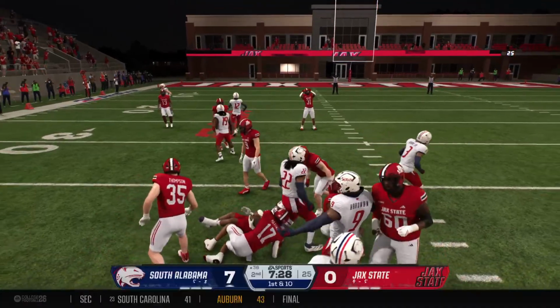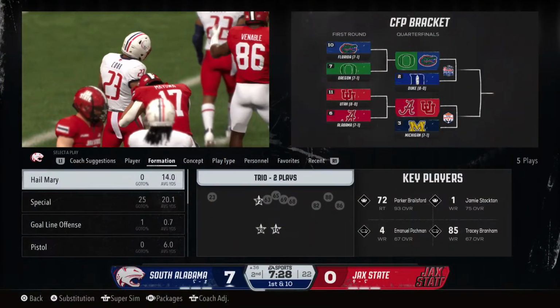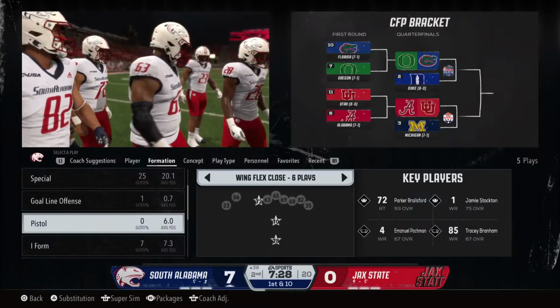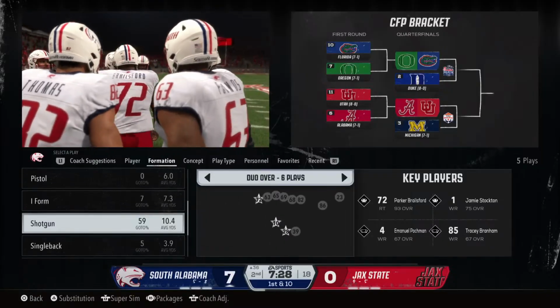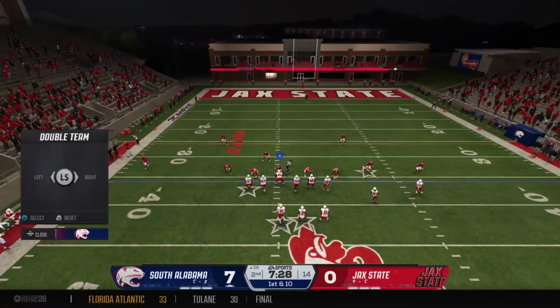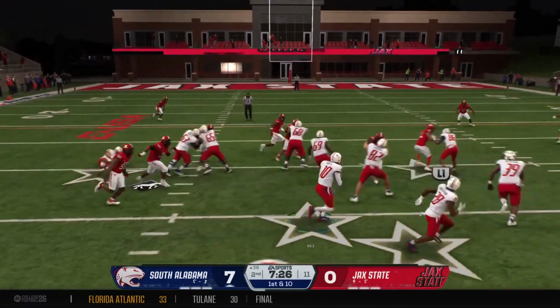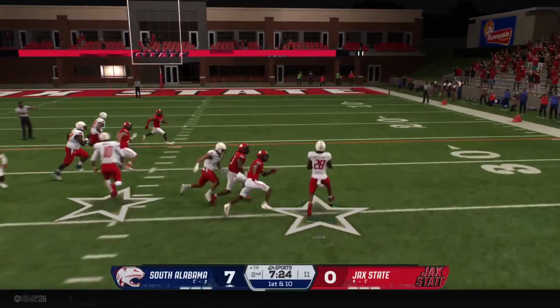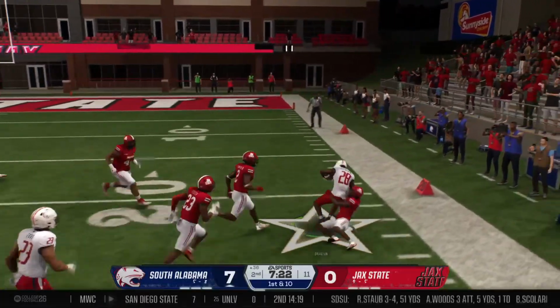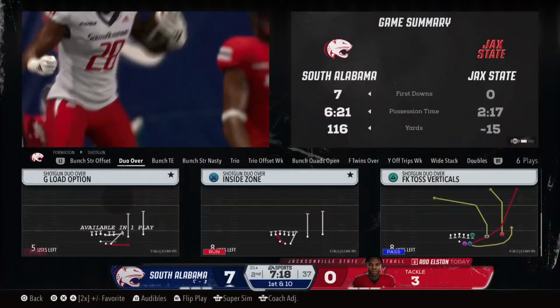This guy is a daring punt return, man. He's not going to settle for the fair catch. A solid return. Gets a little bit of ground for the offense. South Alabama has it back. The Jaguar offense going to work. Took the last drive in for a touchdown. They'll try to do it again on this one. They'll run the option. He'll toss it. Perfectly timed on that pitch, and they pick up the first down on the play.